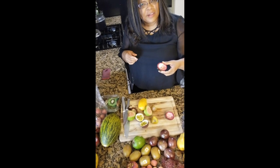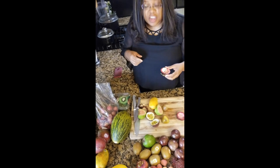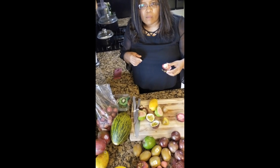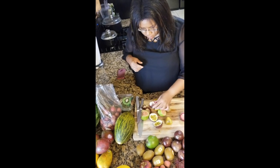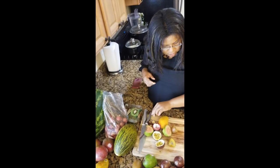What do you think? What am I thinking of? Can you relate it to anything that we've had? Yeah, but it's something else rare that I can't think of the name. And the seed. I had the one with the seed.